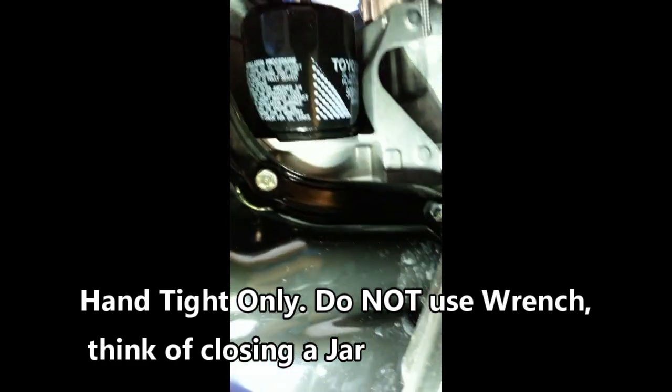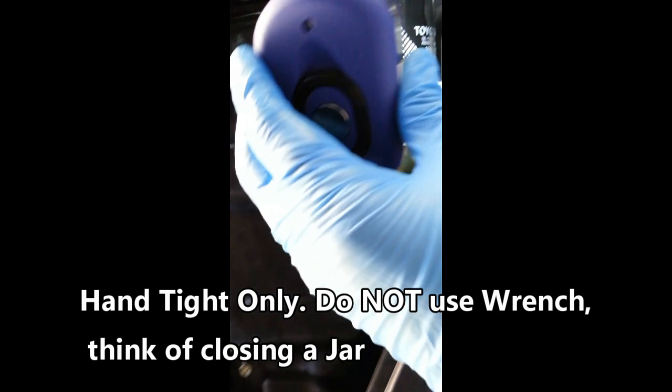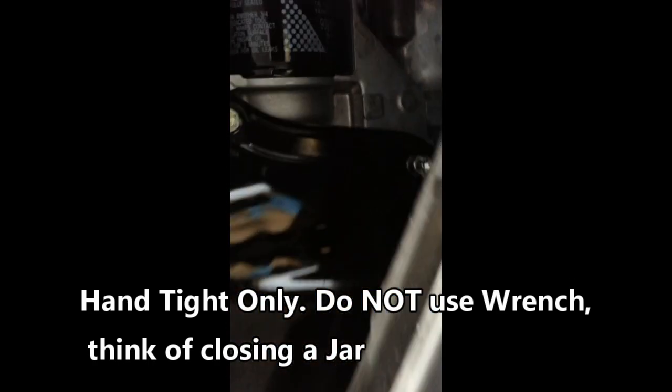Okay, we want to double check. Make sure there's no oil leak there. Alright, everything looks good. Okay. I want to check. This is the way I check it, just to make sure. I take this, nice and dry, and I run it on the bottom.